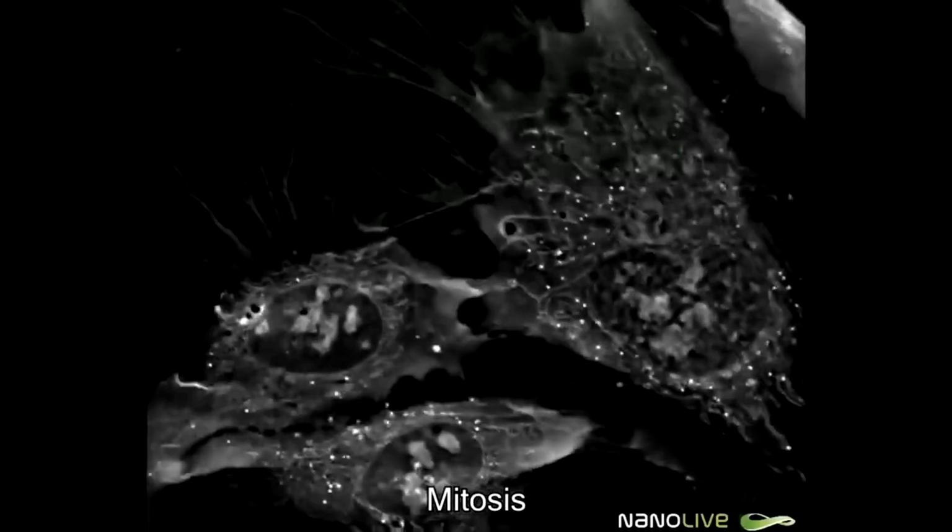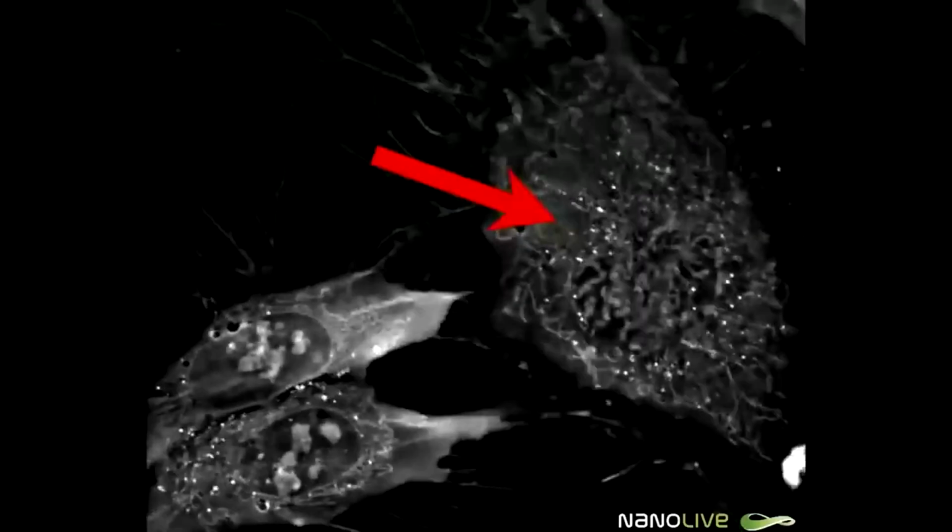This is called mitosis, which is when a cell splits in half, and this is what's happening in your body.